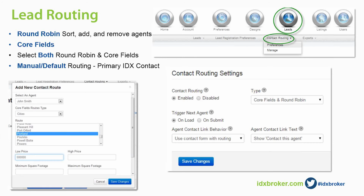There are a few more details you can add for lead routing settings, like trigger next agent on load or on submit. If you have round robin set up with the on load trigger, that means when a lead loads the lead capture form but may or may not fill it out, then no matter what, the next time a lead capture form loads for a different lead, it's going to go to the next agent. On submit means that only if the lead actually filled out the form would it transition to the next agent. Hopefully that makes sense. There's a lot of words there, but let me know if it doesn't.